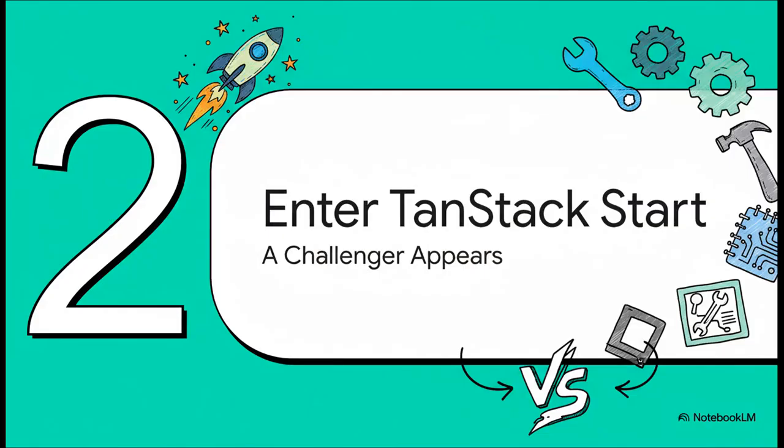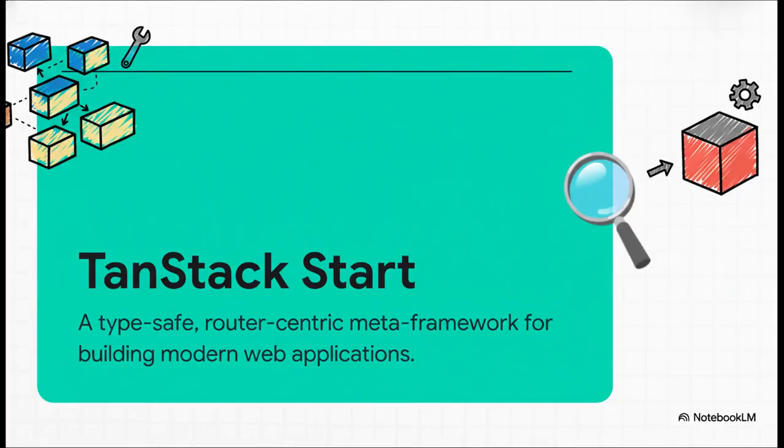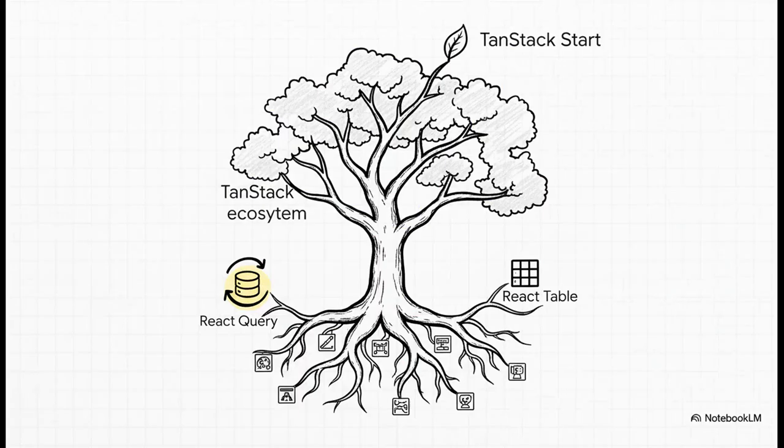And that brings us to our challenger. So let's meet TanStack Start. It's an alternative that's popping up from a corner of the dev world that a lot of people already know and trust. So what is it? Officially, it's a type-safe, router-centric meta framework. Okay, that's a mouthful. But the keywords to focus on are router-centric, meaning the router is the star of the show, and meta framework, which is a fancy way of saying it's more like a toolkit than a strict set of rules.